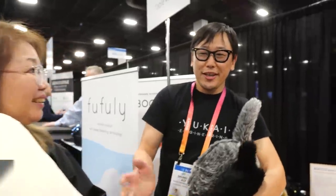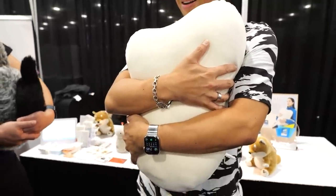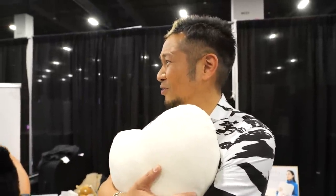So Fulfuly is a robotic cushion that breathes. If this is breathing deeply, and if you're holding it, you also start to breathe deeply. May I try and hold it and see what it feels like? I can feel it expanding and contracting against me, and it feels so comfortable.